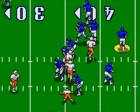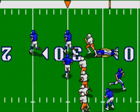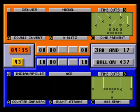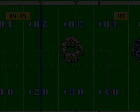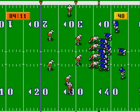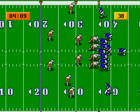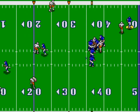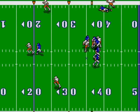Pitch out to the back. Good blocking. Look out. Third down. 4:16 left in the half. Looking. Better hurry. Sack.